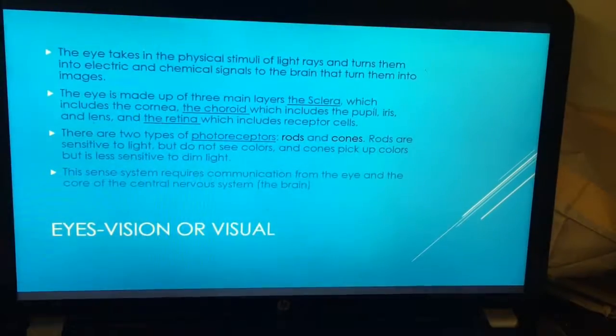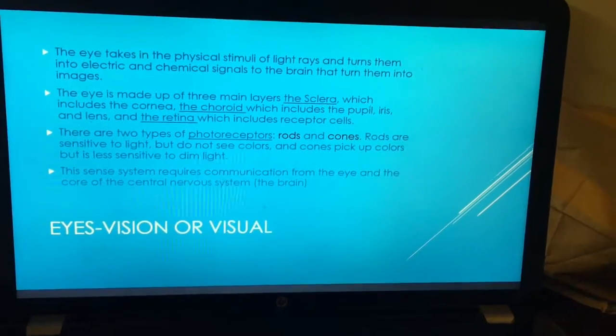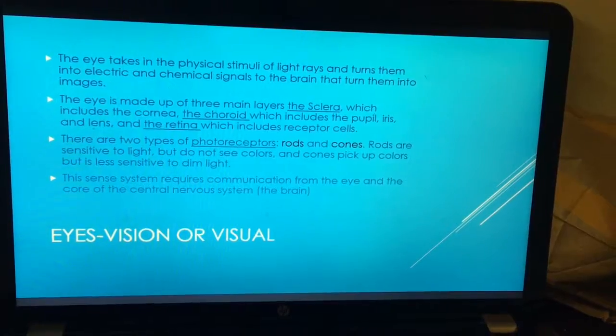These then send our senses to receptors who relay the information to sensory neurons, who get our information to where it needs to go within the nervous system. The eye takes in the physical stimuli of light rays and turns them into electric and chemical signals to the brain, and then it turns that into images.